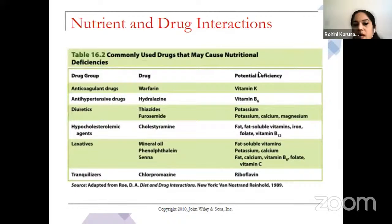So the other drugs that can cause nutritional deficiencies are diuretics, antihypertensive drugs. They must be definitely taking antihypertensive drugs because they have other comorbidities, and hypercholesterolemic agents. So all these can bring about potential deficiency of vitamin K, vitamin B6, potassium, calcium, magnesium, other substances like fat-soluble vitamins and water-soluble vitamins like riboflavin, and so on. So these drugs may cause nutritional deficiency and must be checked in the elderly.